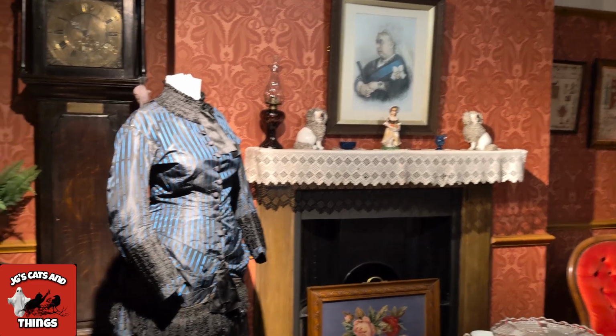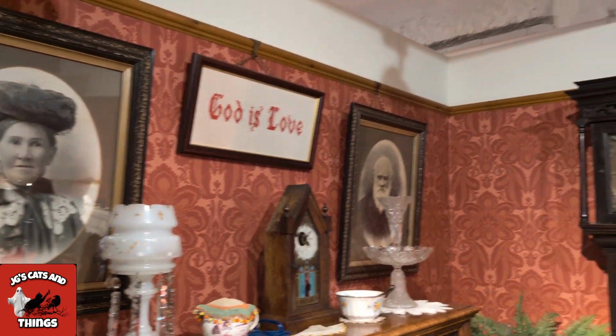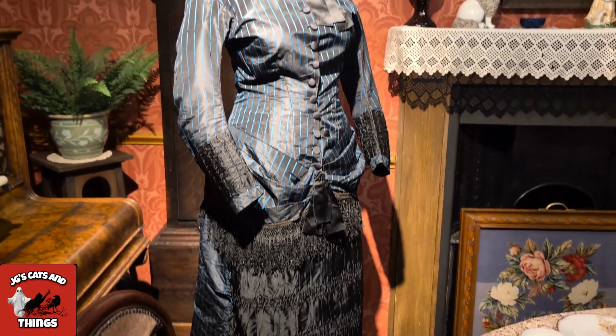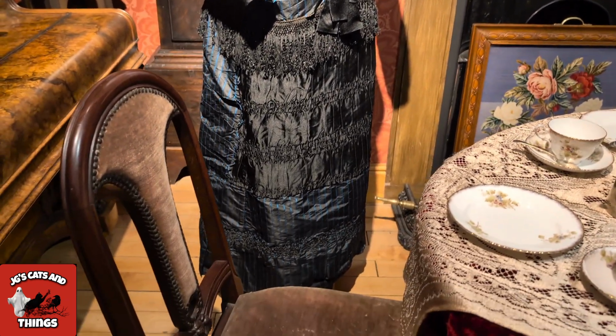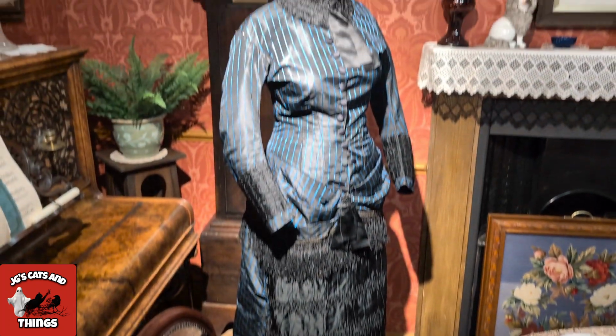Right, we've still got more. Oh wow, God is love. Wow. Now that I like. That is really pretty. Probably use the dress at the minute. Oh yeah. Them kind of dresses. Oh yeah.